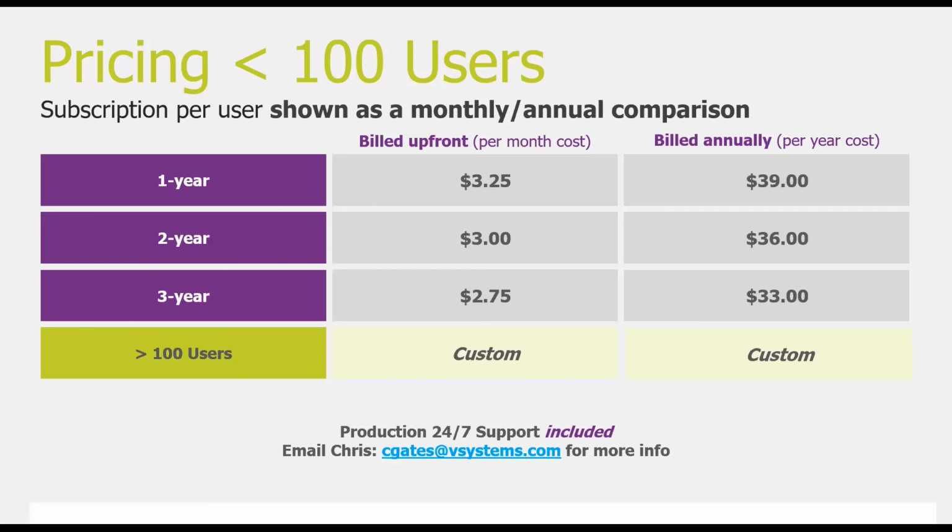So that's this model. I mentioned we do some pretty big deployments here at Virtual Systems. When we start getting over that size, it makes more sense to start customizing off of this pricing model, and we can get that cost down quite a bit by doing that. We split off the storage cost and the licensing cost from each other, and we manage them both separately, or you manage them separately, and we can get lower. But hopefully this gives you an idea.